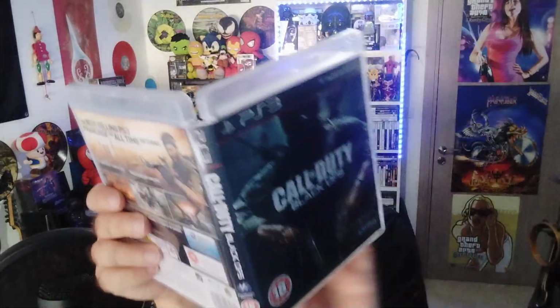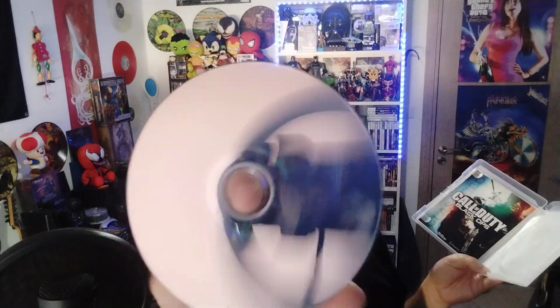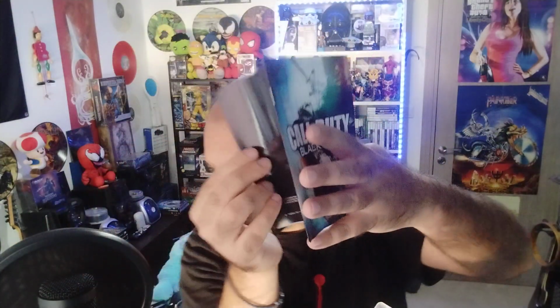First one, Call of Duty Black Ops. Completed with the booklet. Great condition. Very good game.